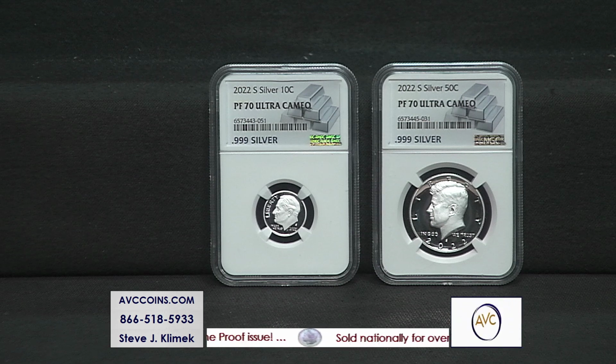Tonight's Daily Deal is one of our most anticipated products every year. It's going to be just the question mark on when. And we're thrilled that tonight is like now. Since 1968, San Francisco's been making the proofs. Since 1992, they've introduced silver proofs. Well, guess what? We finally have the duo, the Roosevelt Dime in silver and the Kennedy Half Dollar in silver, in 70. Let's take a peek.